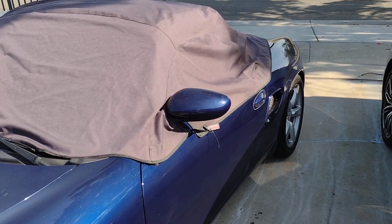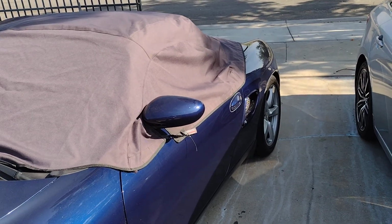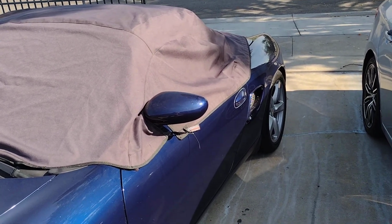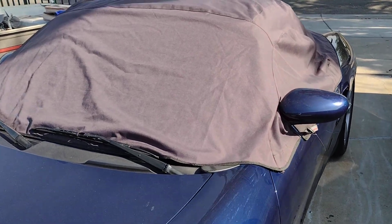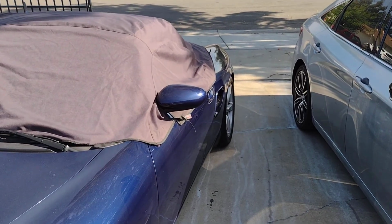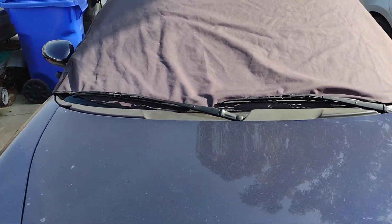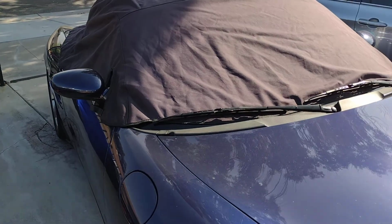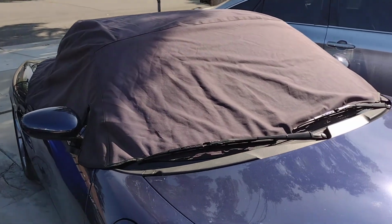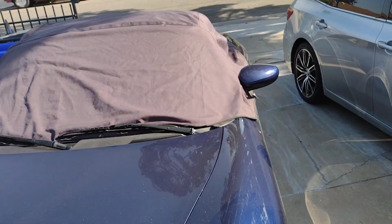It costs about $150, I think I paid for it, but I think as a preventative measure to keep my canvas top in really good condition and to keep the sun off that back plastic window and to prolong its life and clarity, it is well worth the investment. It will pay for itself many times over in extending the life of my convertible top. The convertible top is not super expensive to buy, but it's a bit of a pain in the butt to replace. And if you have to pay someone else to do it, you're talking some serious money. And for $150, if you got one that's in decent shape, you want to keep it that way, this is definitely the way to go.